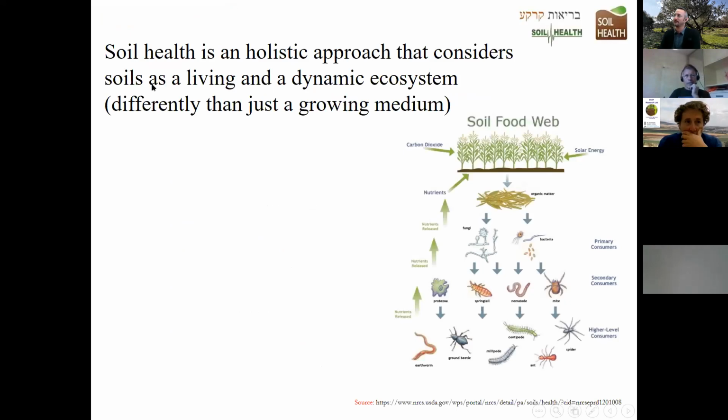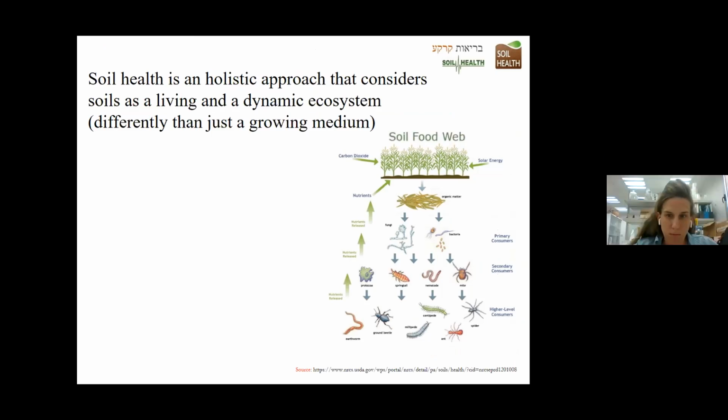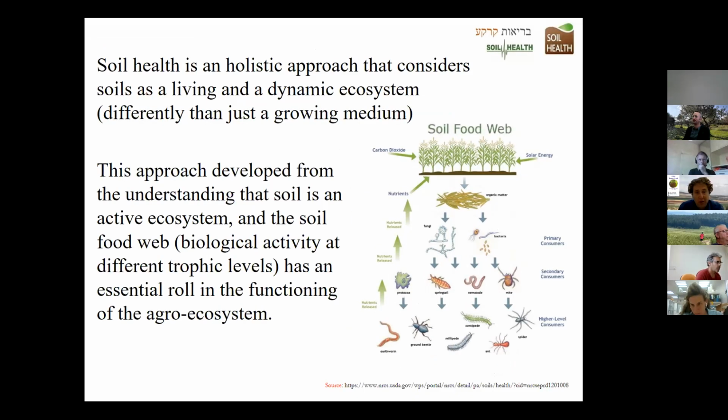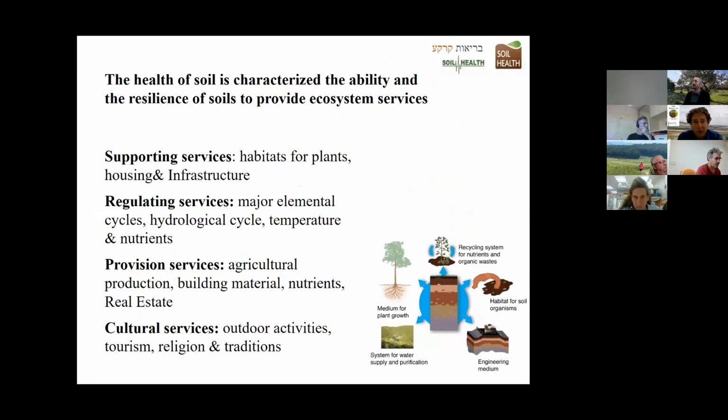So, what is soil health in general? Soil health is a holistic approach that considers soils as a living and dynamic ecosystem, differently from the common way that we use to look at soil as just a growing medium. This approach has developed from the understanding that soil is an active ecosystem, and the soil food web, basically the biological activity at different trophic levels, has an essential role in the functioning of the agro-ecosystem. Soil health characterizes the ability and the resilience of soil to provide ecosystem services.